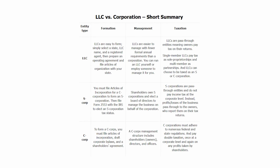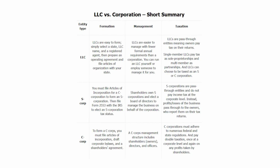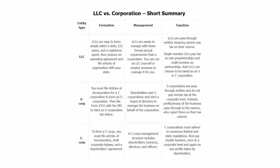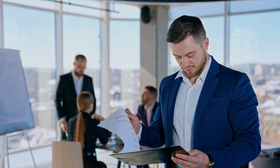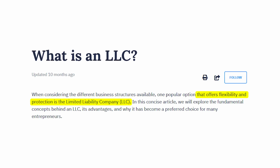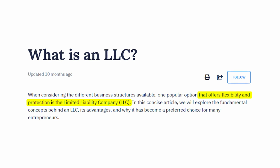And among the variety of options available, one structure that many entrepreneurs opt for, including myself, is the limited liability company, commonly known as an LLC. So what exactly is an LLC? Well, a limited liability company is a type of business structure that combines the flexibility and simplicity of a partnership with the liability protection of a corporation.